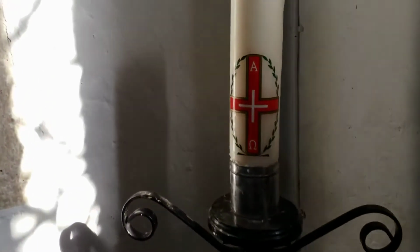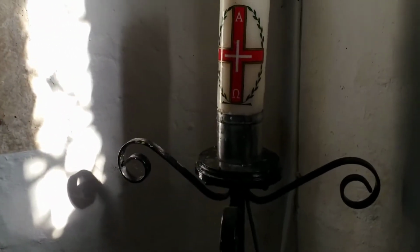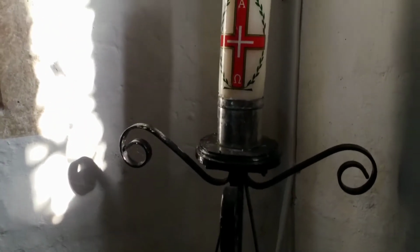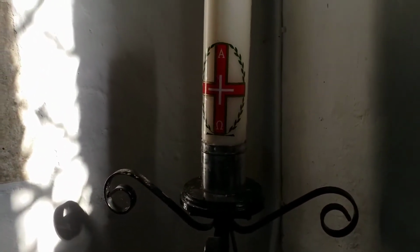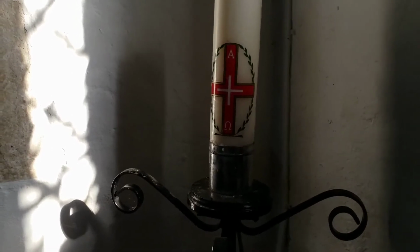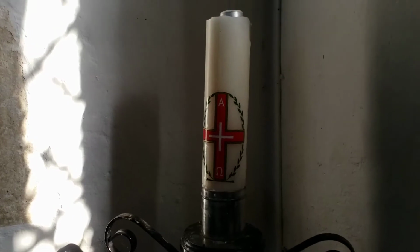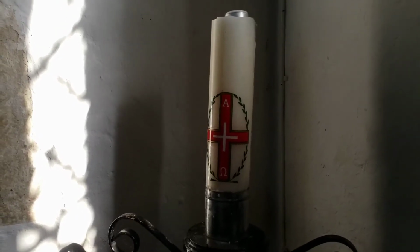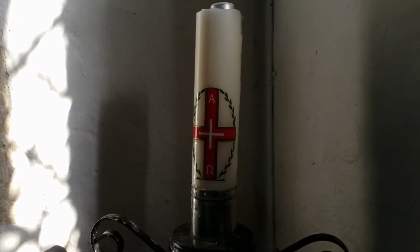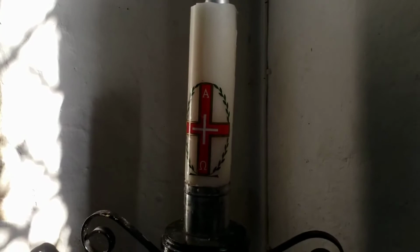Here we have the Easter candle with the symbols Alpha and Omega. In these difficult times, it's difficult to see the way ahead. But Jesus Christ is the same yesterday, today, and forever. May we find his light as we journey together.